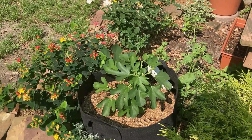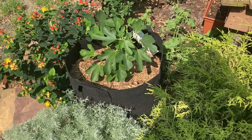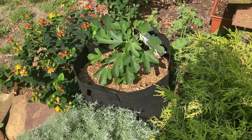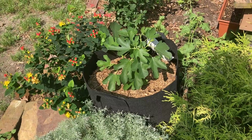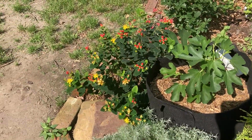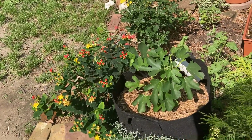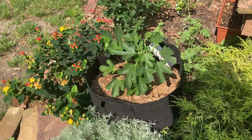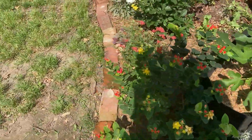I have a little fig tree in a grow bag. I think it's a 15-gallon grow bag or something. And it's a brown turkey fig, so I can't wait. I've never tried figs before, but I hear they're really good. And you can use them in things. And I hear they taste like honey. So I'm excited for that to grow some figs like next year.